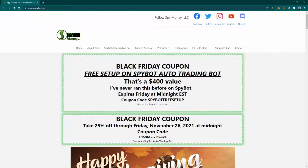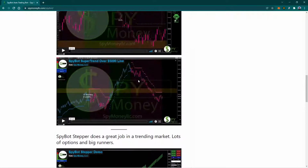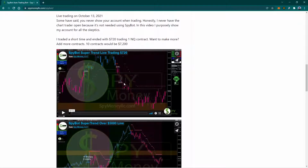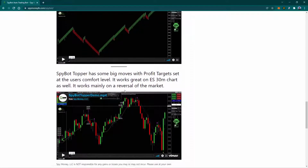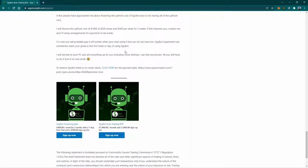You go up here to SpyBot Auto Trading Bot, and you go right here, and it goes down and shows you some videos that you can watch on how the SpyBot actually works. Also down here we do have a financing plan, but the financing plan is not included in this. You would have to purchase this one over here.